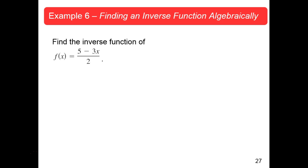Verify it's 1-1. Okay? Now you could graph this. Before you graph it though, I would rewrite it slightly. I would rewrite this as 5/2 − 3/2 x. Would you agree with that? Did I do that correctly?